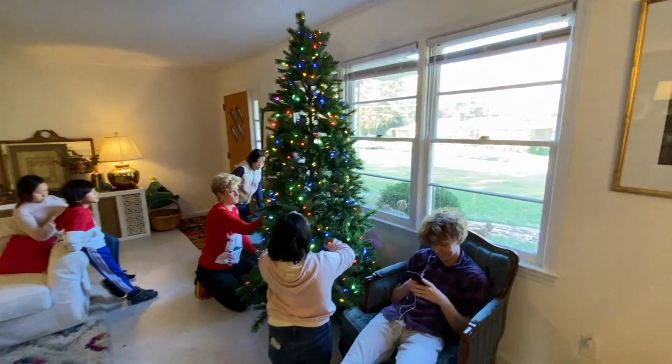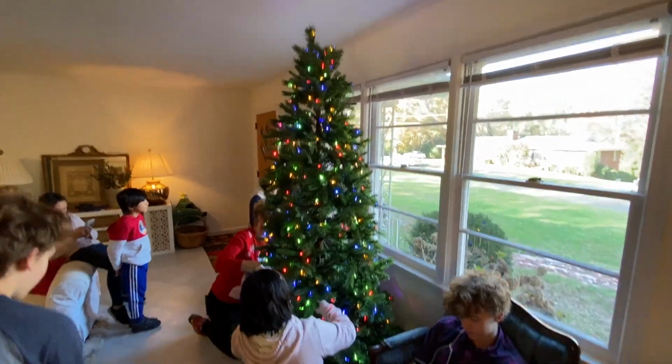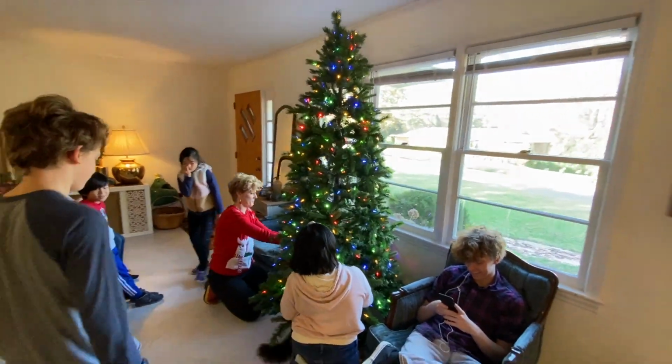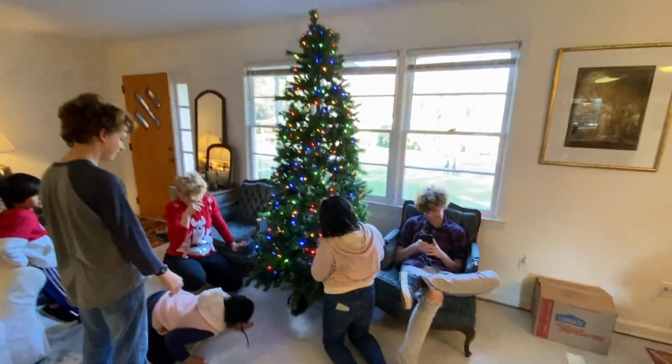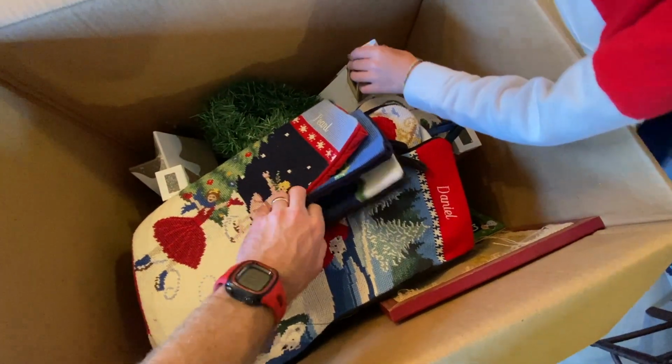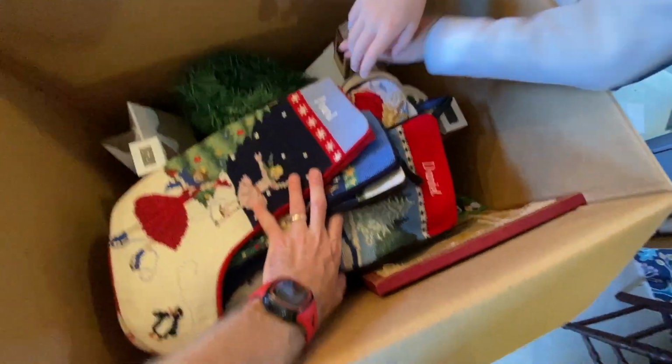I love how quick that is and easy. We just have to replace a strand down there. What do you think? But I don't even know. Well, it probably needs it, but I think it looks pretty good. We're breaking out the Christmas stockings.